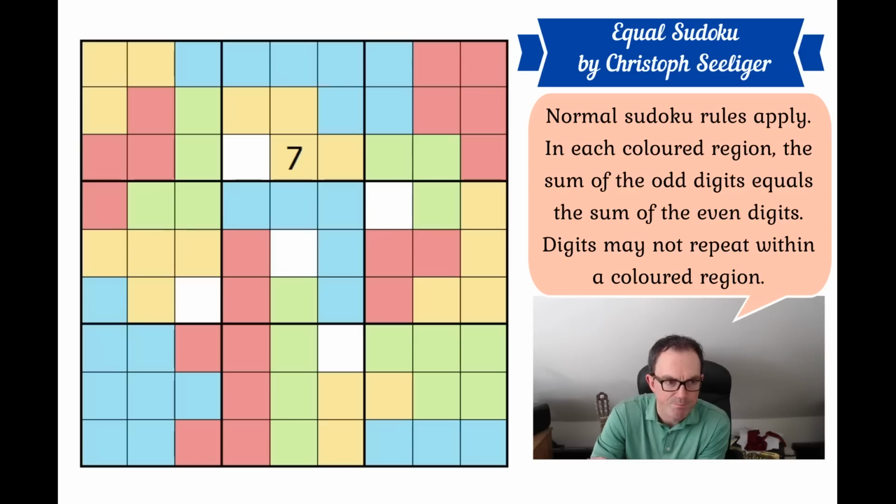So the idea is that normal Sudoku rules apply, but in each coloured region, the sum of the even digits equals the sum of the odd digits, and digits may not repeat within a coloured region. So it's essentially a killer Sudoku, but with this odd-even equality about each of the cages. And I mean, it's a fascinating idea.